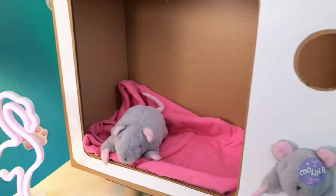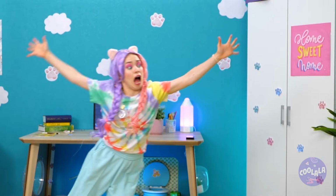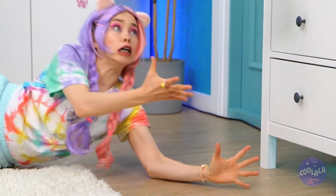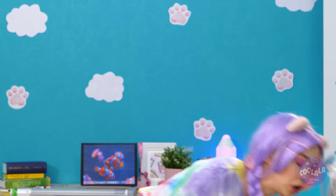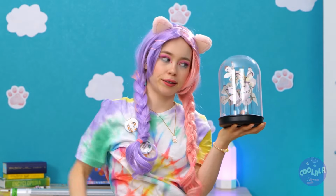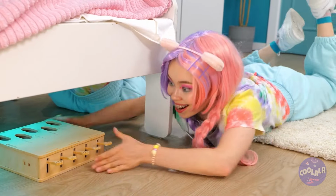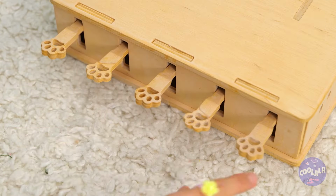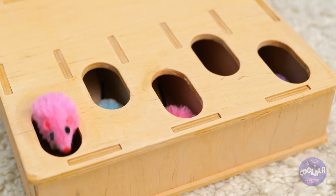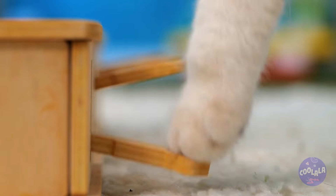Wait, where's the cat? Uh-oh, she's on the prowl. And she's on a feng shui kick. Let's get something that'll keep her distracted. Like this fun whack-a-mouse gadget. And the best part, no tokens required.